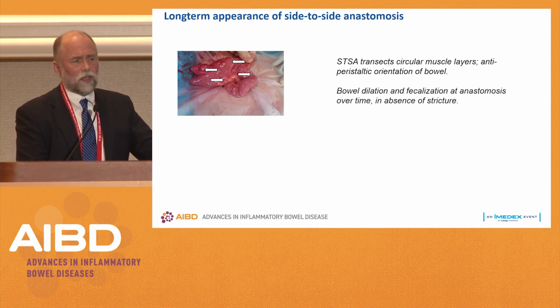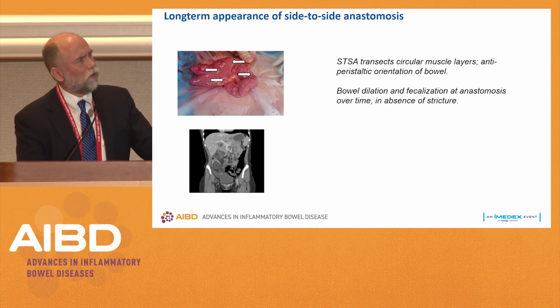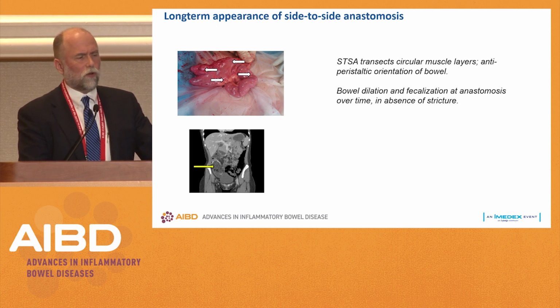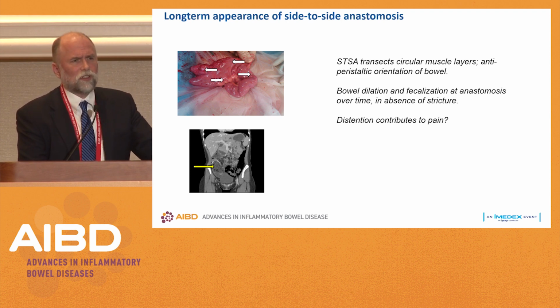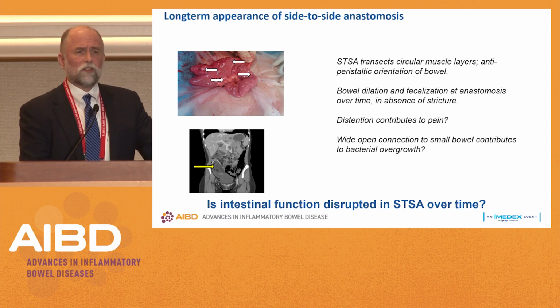You get a bowel dilation, and you can get fecalization at the anastomosis in the absence of stricture. And this is a CT scan of one of our patients where we actually see stool in the right lower quadrant and the nice staple line right there. So we have fecalization, and if we think about bacterial overgrowth leading to issues, and also where does pain come from in the GI tract? Distension. So we have essentially a pooling, a reservoir-like effect. We have this wide open connection that can get bacterial overgrowth. So is intestinal function disrupted in the side-to-side over time?